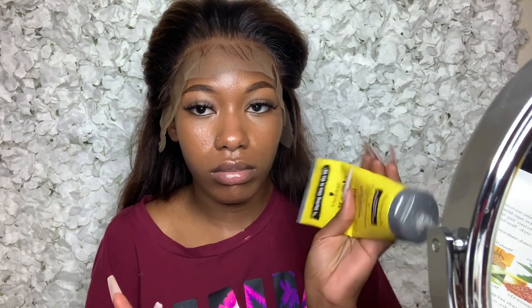What I'm finna do is take a little bit of my got2b and do a thin layer.